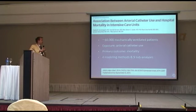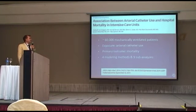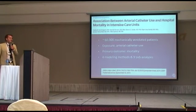This is a very interesting paper. I know Amy Kirschenborn very well, and this is a project she's been working on for the last couple of years. Just again, a show of hands, anyone who saw this, that this came across your radar screen, association between arterial catheter use and hospital mortality in intensive care units. Okay, so a couple of hands here.